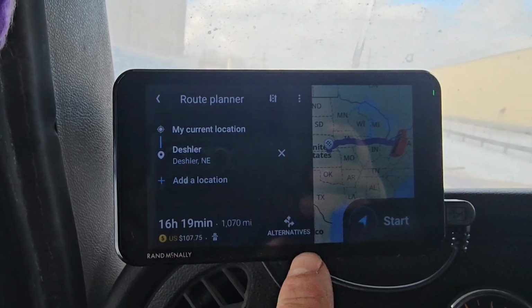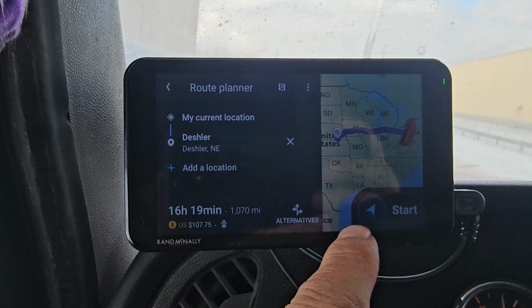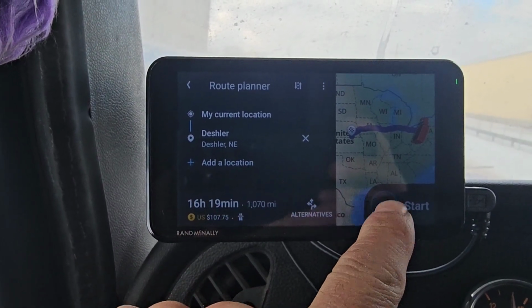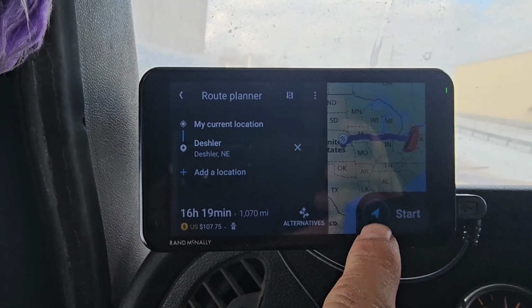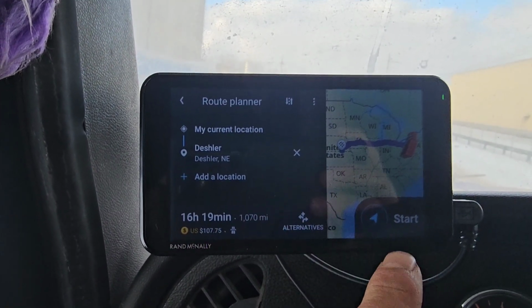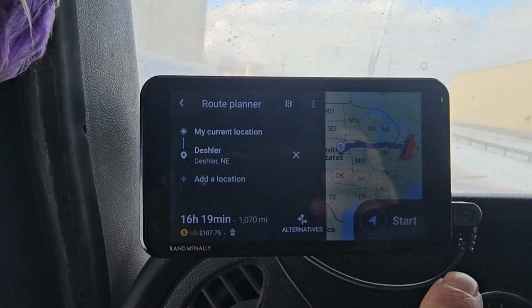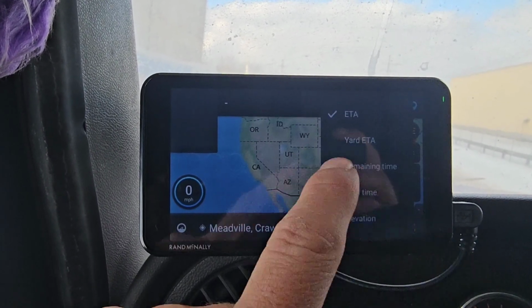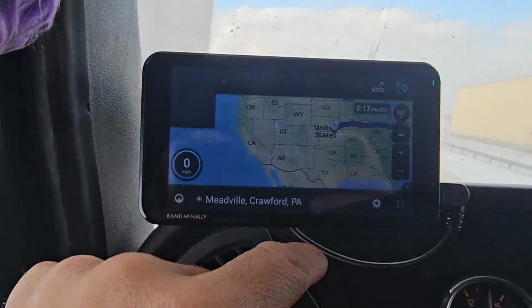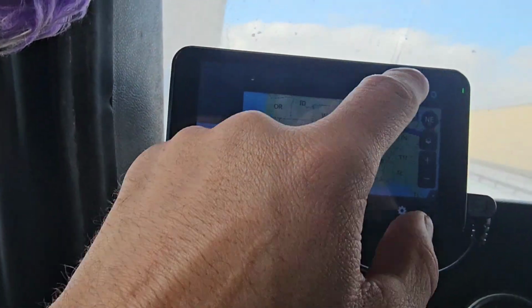Alright guys, so there are some things I like and don't like about this new version of the Rand McNally. You have to push start twice. I already pushed start route, and then it calculates it. It takes like 30 seconds, which I'm surprised it takes so long for a new one, and then you've got to push start again, and then it still takes a little while to load it.